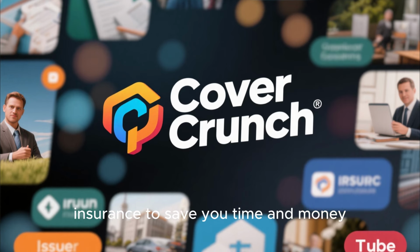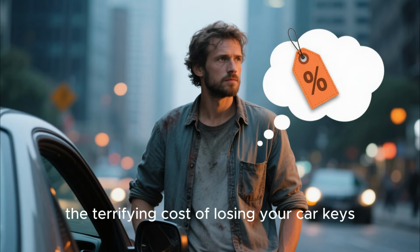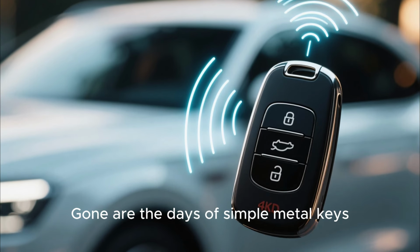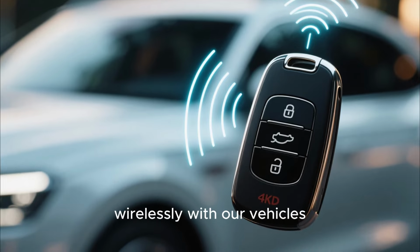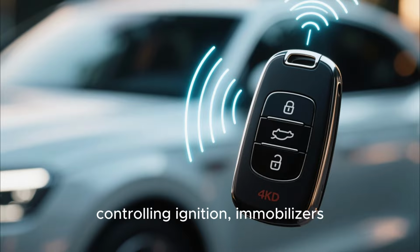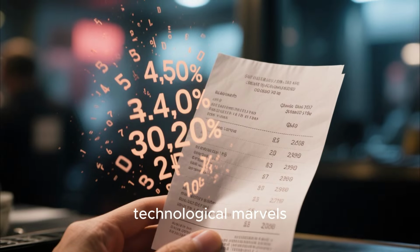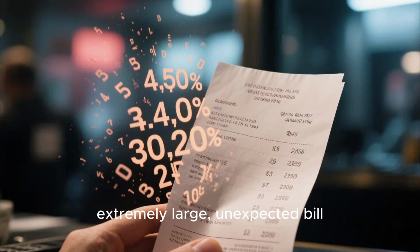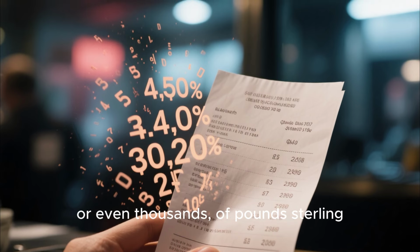Today, we are tackling a modern motoring nightmare, the terrifying cost of losing your car keys. Gone are the days of simple metal keys. We now carry sophisticated electronic fobs that communicate wirelessly with our vehicles, controlling ignition, immobilizers, and security systems. These devices are technological marvels, but replacing them can result in an extremely large, unexpected bill, often running into hundreds or even thousands of pounds sterling.